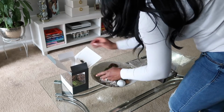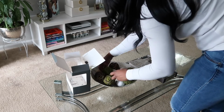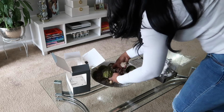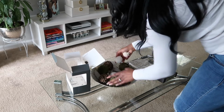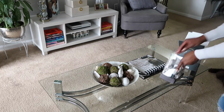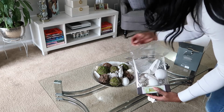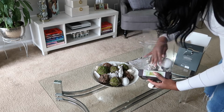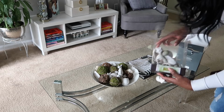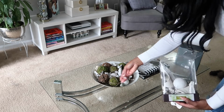I grabbed this from Target because it had the green in it and the brown. I just wanted to add some color and dimension to the bowl and to the little area here. It was just kind of flat, and I was tired of looking at it. In the fall, I had added some little pumpkins and I really liked how that looked. So I wanted to add something else for the springtime to tie some color into the living room. So I like how that looked once I added what I previously had on top of what I got from Target.